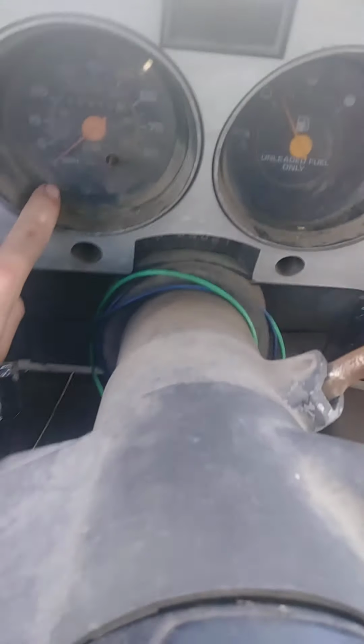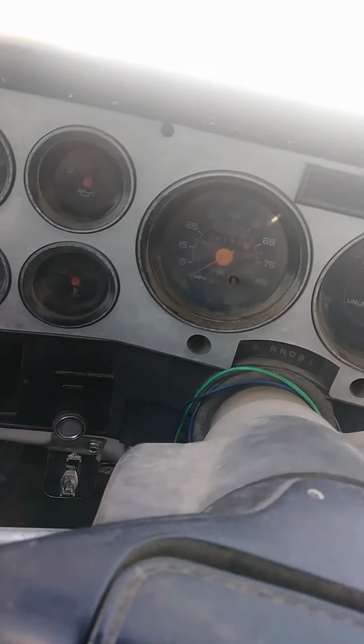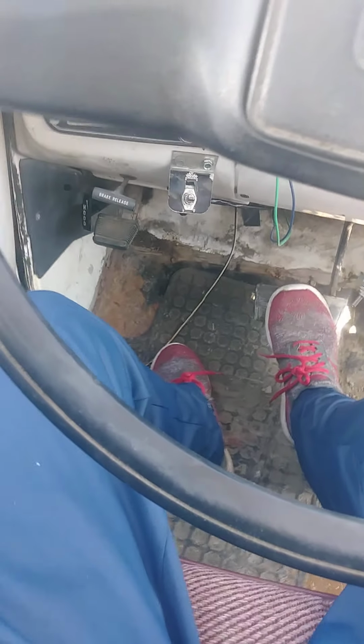Here we got the gas gauge, speed, odometer, voltage, battery switch thingy, temperature gauge maybe. I have no idea what that is right there, guys. Park, reverse, neutral, drive. Oh yeah, I think this thing's a 5-speed. I'm not sure. Is it a 4-speed or a 5-speed? We have not had it in 4th gear or 5th gear yet. I don't know.